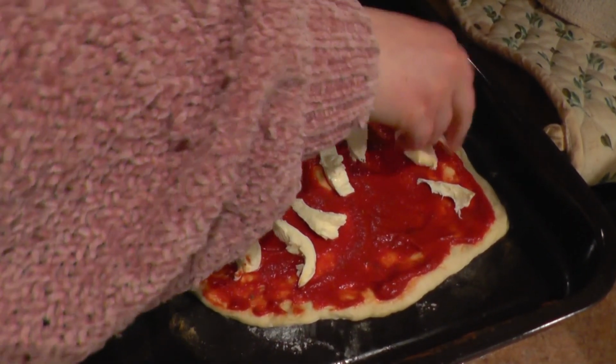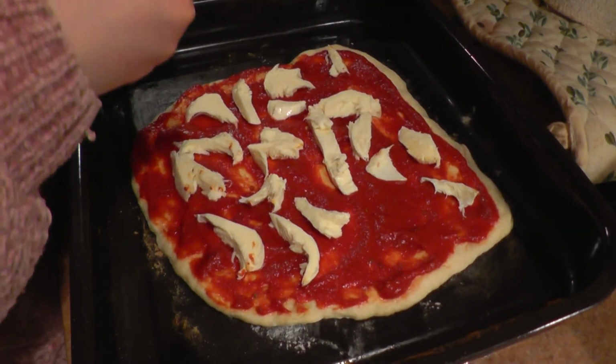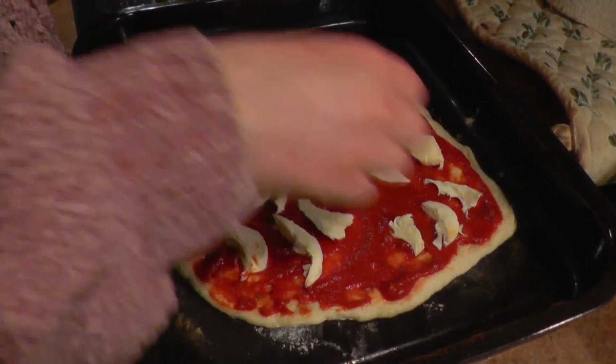Almost looks like bits of chicken, doesn't it? But it does taste like mozzarella when you tear it.